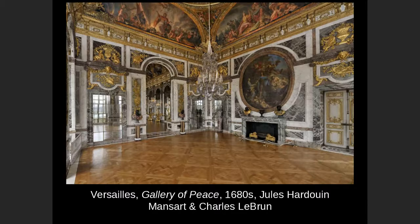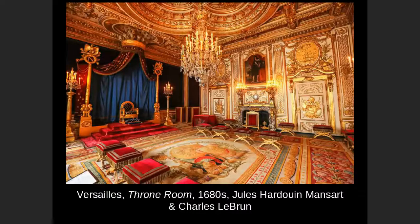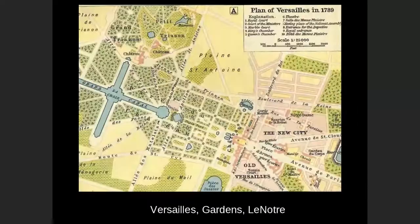This is one of the galleries, the Gallery of Peace, also by Jules Hardouin-Mansart and Charles Le Brun. This is the throne room. So this would have been a formal reception room where the king would have sat during a formal state visit and audience. And again, heavily ornamented and decorated and gilded. So this is really Baroque in the extreme.